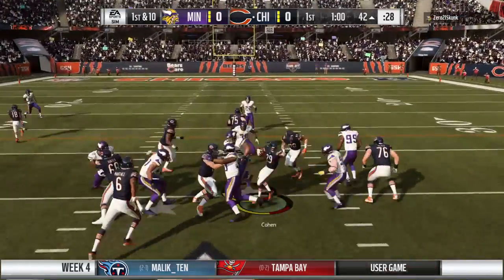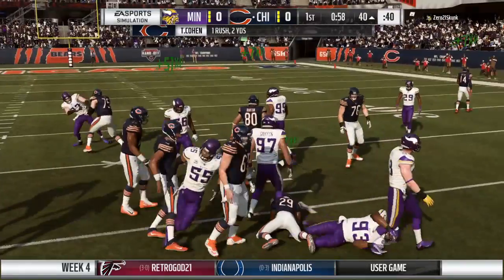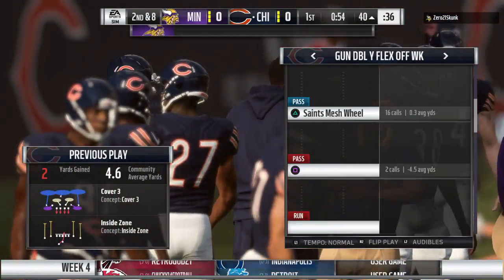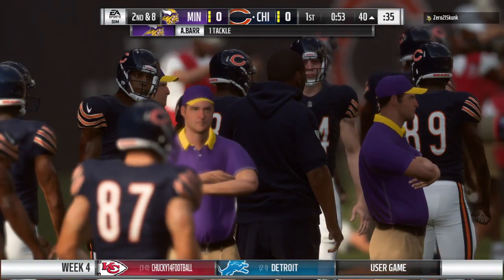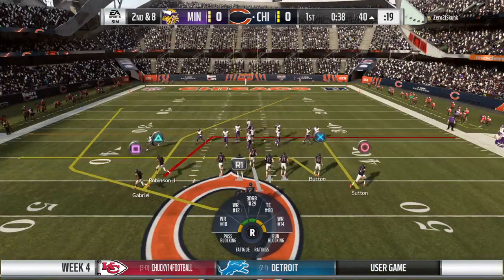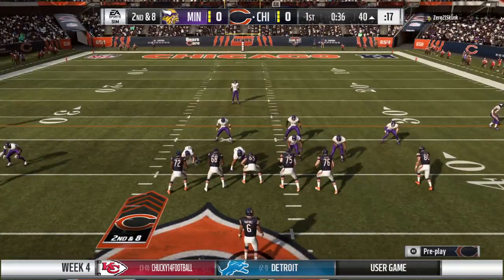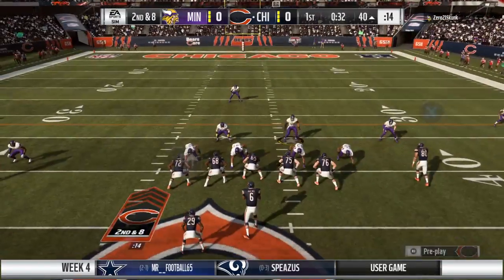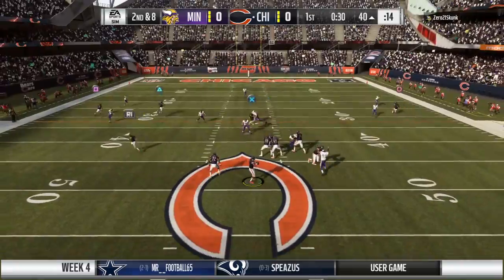Here's the first carry for Tariq Cohen. Not much there. Maybe a couple as he's taken down at the 40. They tried a quick hitter inside, but that one was swallowed up because what they're hoping, those big defensive linemen will take the bait and move laterally and open up a crease that they can run through. Didn't happen on that play.